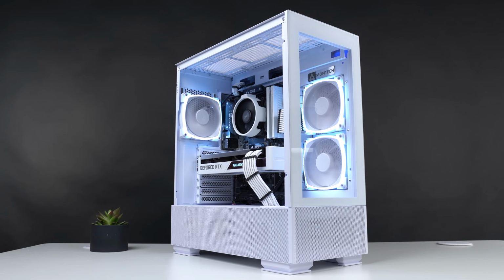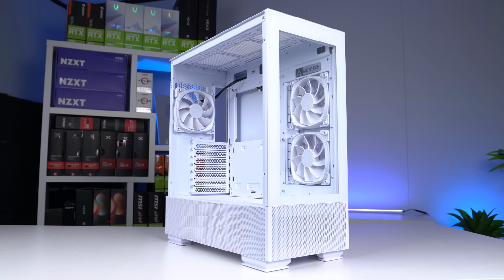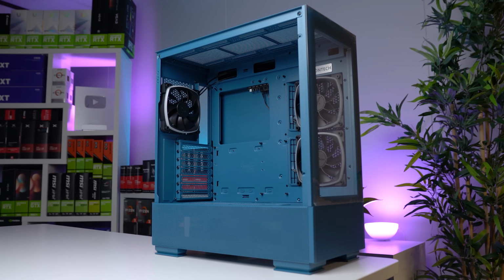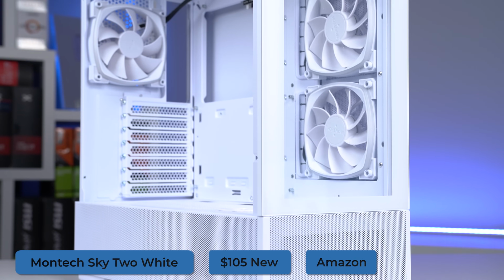Next up, let's talk about the aesthetics here for a bit, obviously my favorite part of the video, and for the case, the Montech Sky 2 is making a return to the channel, and oh boy do I love this case. I actually used the blue version in a recent $1,000 build guide video that I'll have linked in the upper right hand corner, but here we obviously have the white version which costs $105, and it's honestly pretty good value for what you're getting.